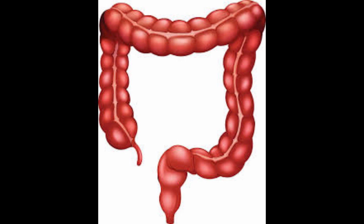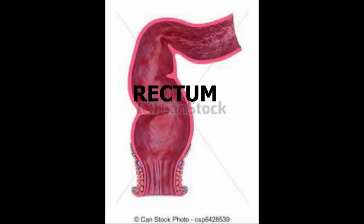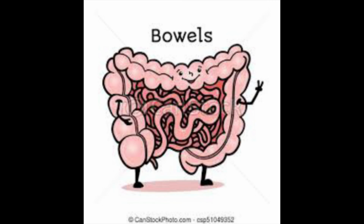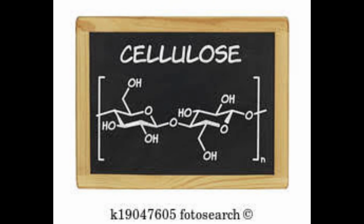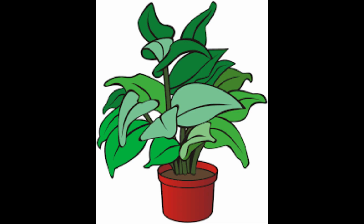Then the waste is transported into the rectum, which is a temporary waste storage area until the waste is removed through the anus. The anus is the opening where the solid waste is removed from the body. Bowel movements in the process are crucial, as they ensure that potentially toxic waste is removed from the body. Bowel movements are caused by cellulose, which is from the plant material that we eat, and provides bulk in the colon to cause the bowel movement. Also, bowel movements are caused by high fiber foods as well.